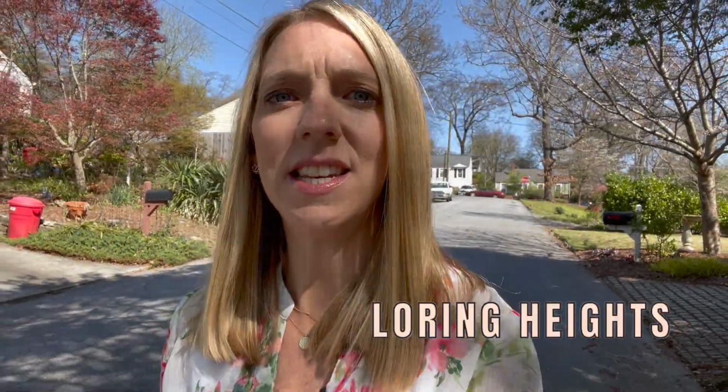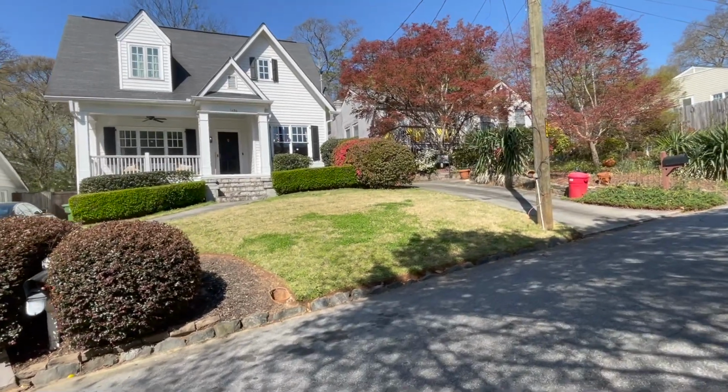All right, so I want to show you some of the neighborhoods that are near West Midtown, and I'm in the Loring Heights neighborhood. It's a sweet little neighborhood. It's not huge, but you get kind of a mix of homes. Like this looks like a new build home, and then you get this cute little bungalow right behind me.